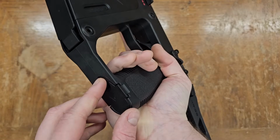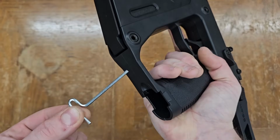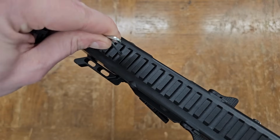Inside the pistol grip is a storage compartment accessed by removing the protective cap, and out of the box this contains a hex key sized for the hop adjustment through the top rail. That's a nice little touch, and it even comes in a foam block to keep it from rattling around.